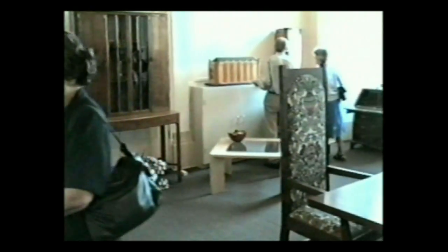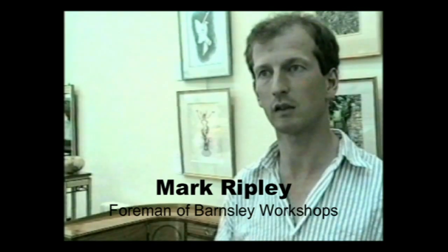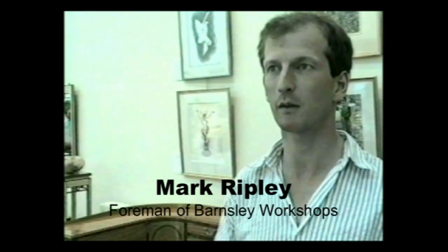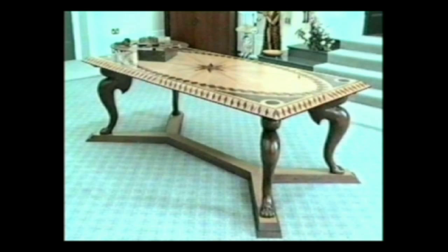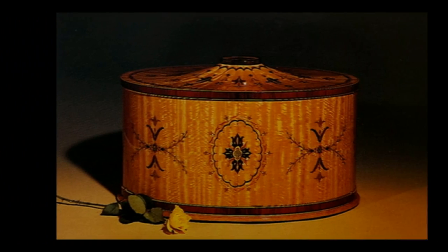Does the public really know what they're looking at? Indeed, do they know what to look for? I don't think they do, to be honest. I don't think they know the difference between an immediately, obviously veneered top and a solid top. Does it come as a surprise? It has come as a surprise, because I hadn't realised that such beautiful work was still being done.